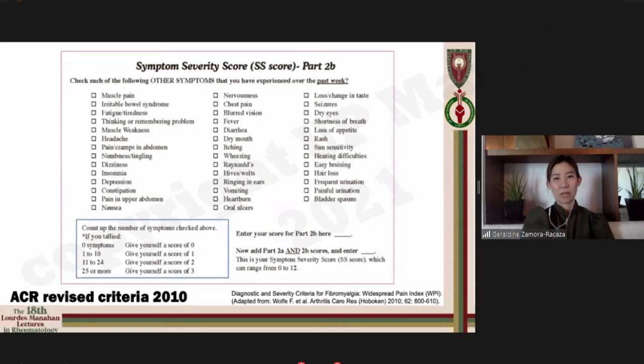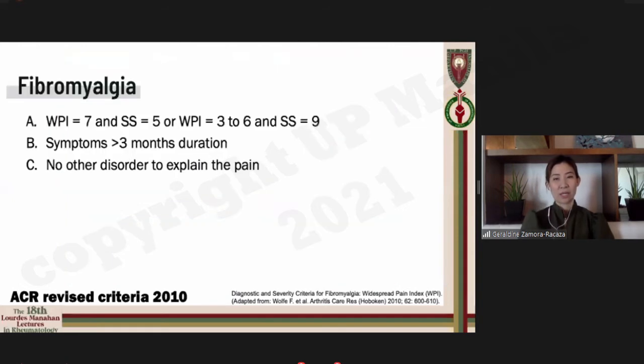And then when we add the score here with the 2A score, we now have an SS score, which can range from 0 to 12. A patient is diagnosed then with fibromyalgia when these are met: a WPI of 7 with an SS of 5, or a WPI of 3 to 6 with an SS score of 9. And symptoms have been present for more than 3 months, and there is no other disorder to explain the pain.